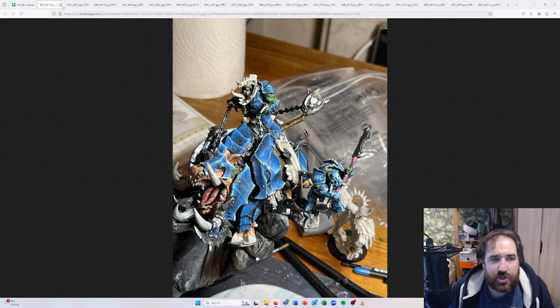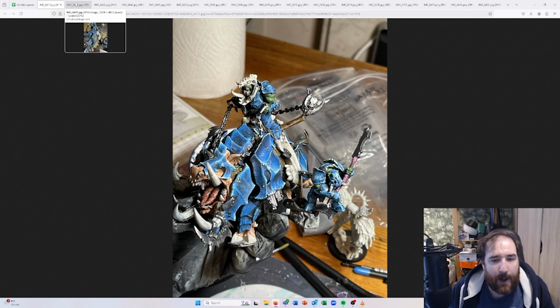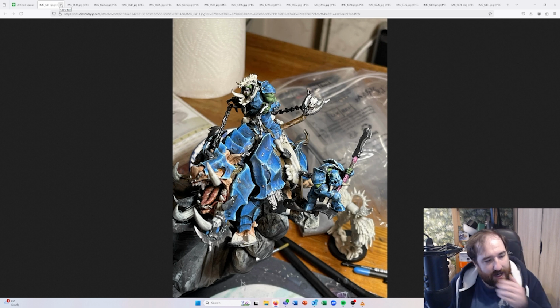And then I was doing this piece for a painting competition, so I decided to do more of a diorama piece. I'll show that off in a second. But first things first, I wanted to add some more details. The first thing I wanted to do was follow Vince's recipe for adding rust to the armor, because Iron Jaws don't look after their armor.